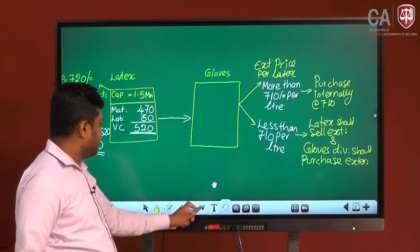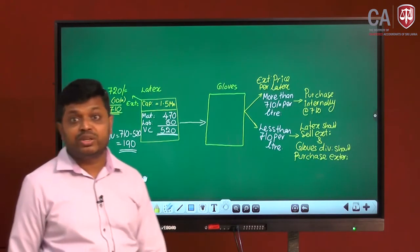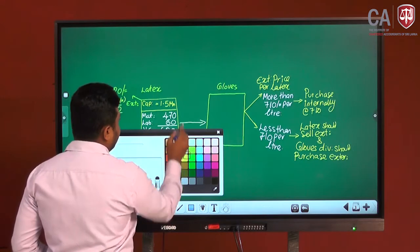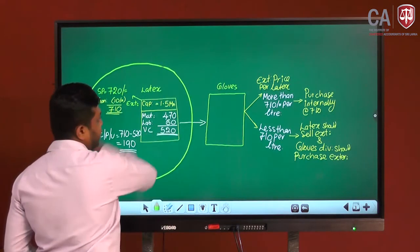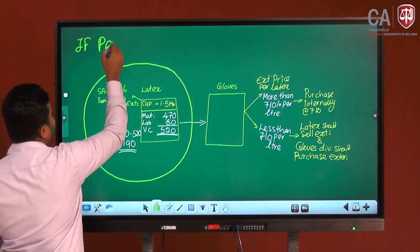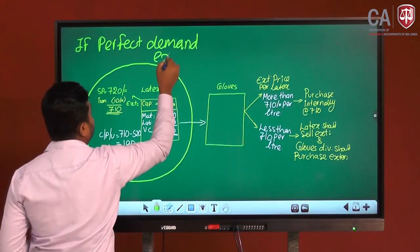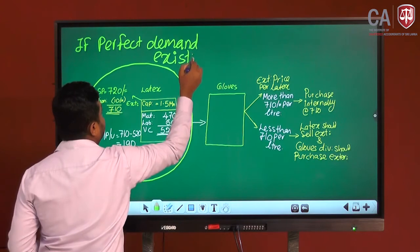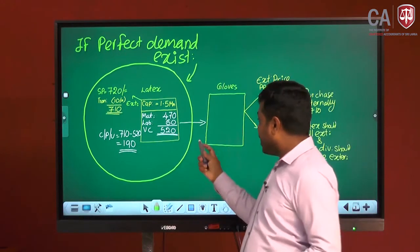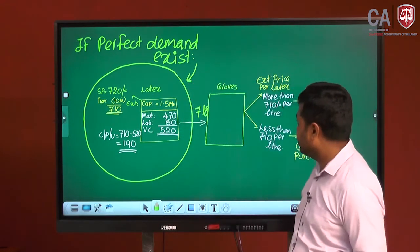When you are going to make this decision, what do you have to consider? Whether latex division has a perfect market or not. You have to think whether latex division has full capacity or perfect demand. If perfect demand exists for latex division, what do you have to do? You have to transfer at 710 minimum. 710 is the minimum, right?